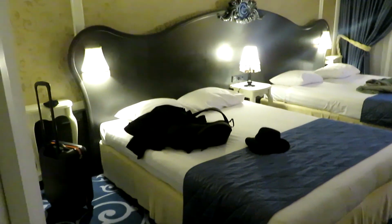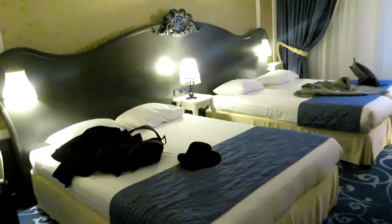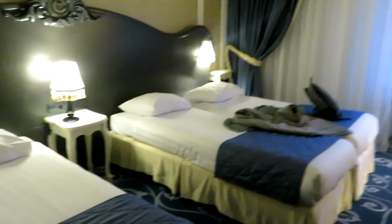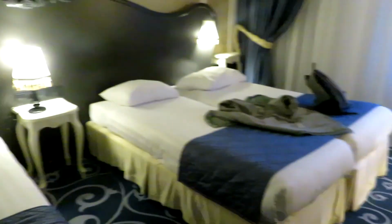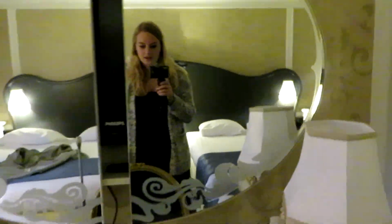We just checked into the hotel and we're staying at the Efteling Hotel. And we had a comfort room with two large beds, or actually one double and two singles. Here is the mirror. Hi. And the TV is behind the mirror, but it says award.